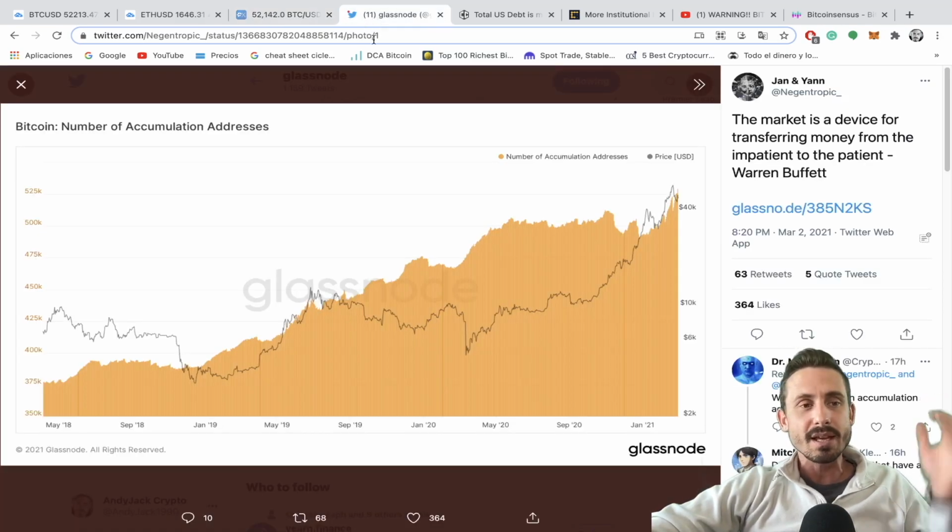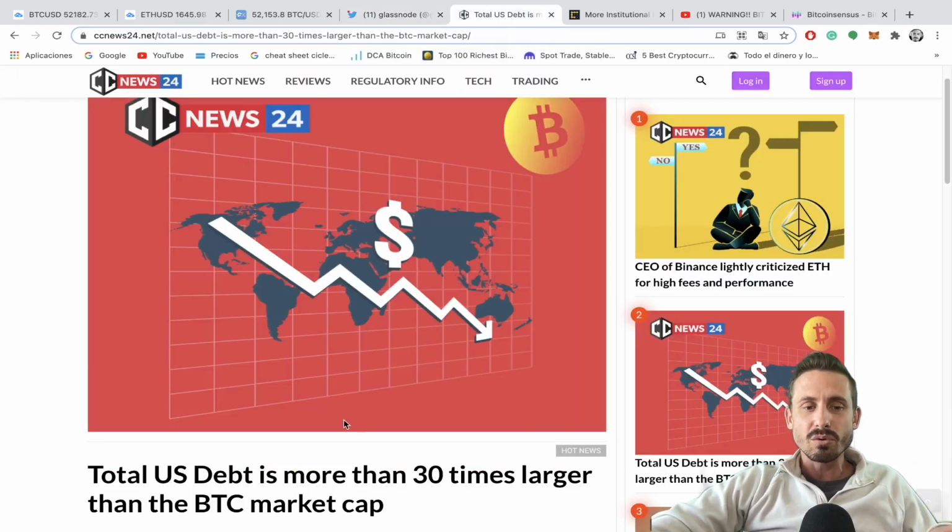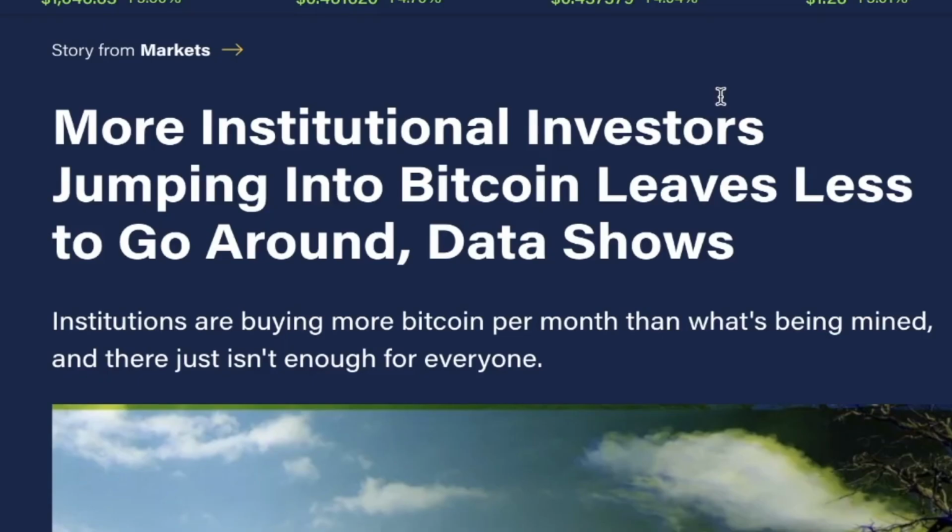We'll be checking out this chart here from Glassnode, the number of accumulation addresses. Also, total US debt is more than 30 times larger than the BTC market cap, and more institutional investors jumping into Bitcoin leaves less to go around.